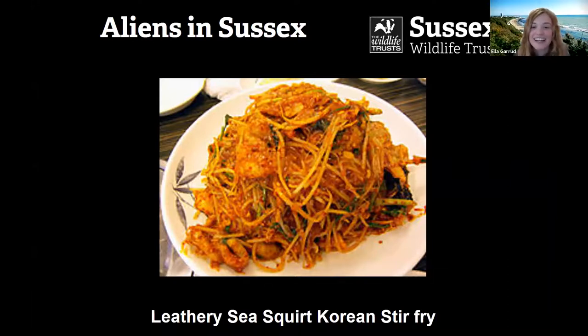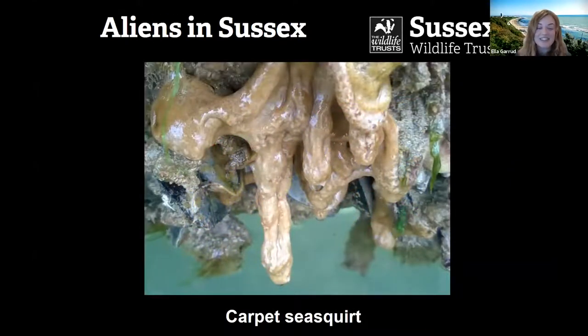Another sea squirt we get, which is invasive, is a carpet sea squirt. And this is from Japan, the Pacific again. It can get extremely large. It's very fast growing, and it can survive in a really wide range of habitats. So it overtakes and again outcompetes native species, such as shellfish and other things. And it can also be a problem for boat hulls as well.